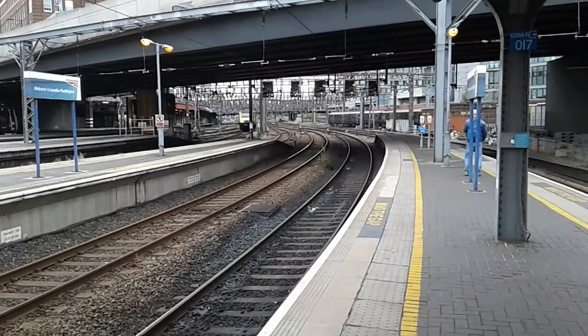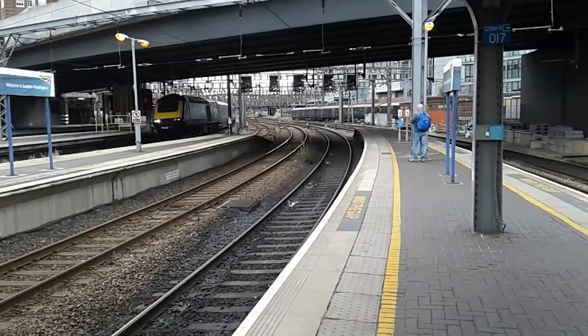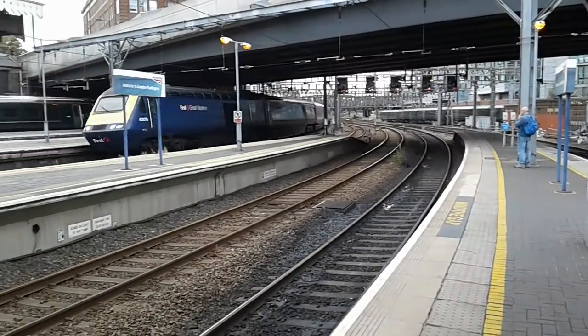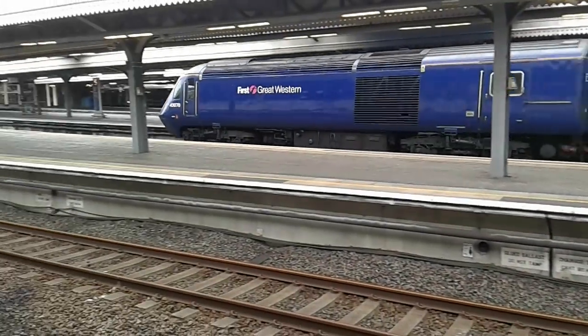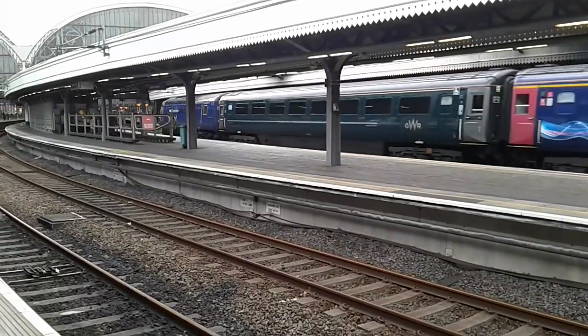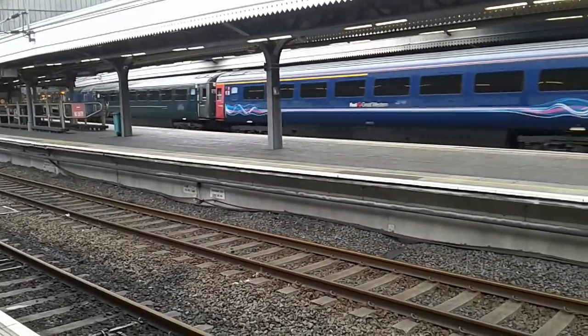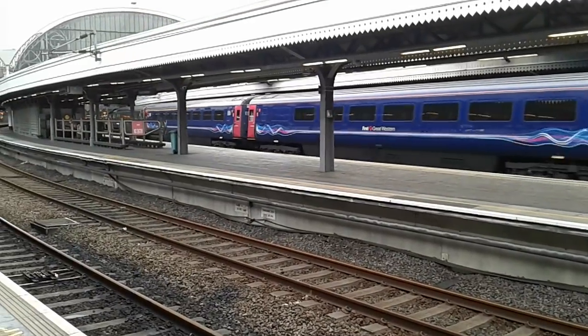Hello and welcome to an episode of Trains App, and today we're at London Paddington, the terminus of the Great Western Mainline. Here comes 43078, waiting service from Great Western Railway, yes I know, Great Western Railway, TFL Rail, Heathrow Express and London Underground. As you heard, this is from Cheltenham Spa.